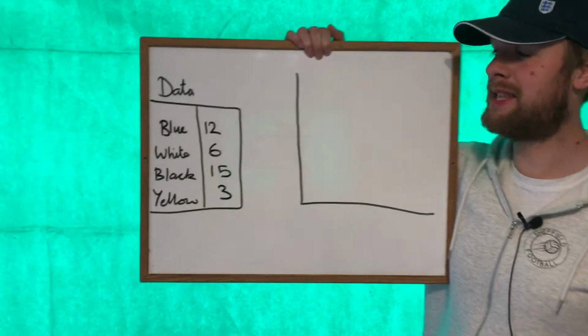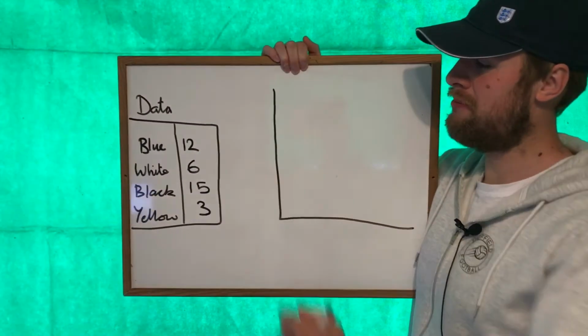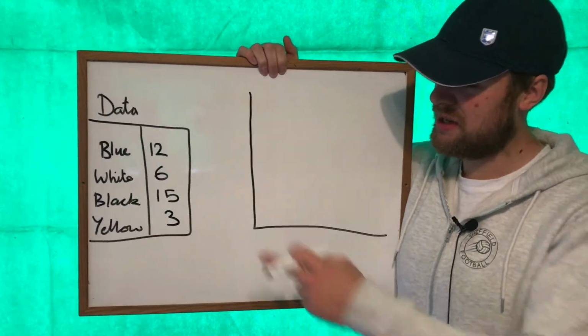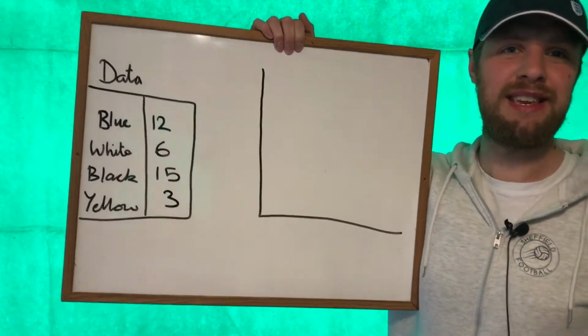In maths, we've started to look at data. And I sent you off on a bit of a task yesterday. Yes, you had to rummage through your sock drawer and find out the different colours of your socks. Count up how many of each colour that you had. So today, when we're presenting that data, your data will look a lot different to mine. So here we have, grab the pen because I'll need that. Here we have my data. So I made my tally chart yesterday, rummaged through my sock drawer, and then I've changed those tallies into numbers. So I have 12 pairs of blue socks, 6 pairs of white socks, 15 pairs of black socks, and 3 pairs of yellow socks.